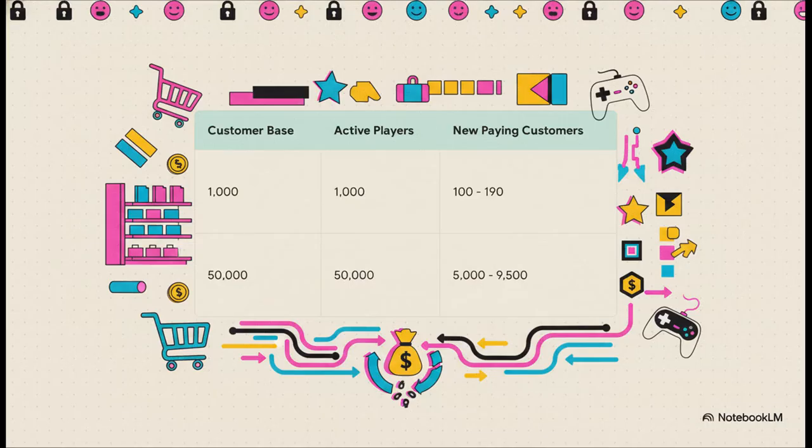So, let's apply this directly to a retail business. If you can get just 1,000 of your existing customers to become active players in a branded minigame, you can expect between 100 and 190 of them to make new purchases. Now scale that up. Imagine you have 50,000 customers playing. You're now looking at up to 9,500 new transactions. This is a brand new, passive revenue stream built from the people who already know and trust you.